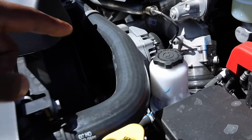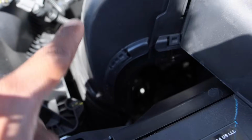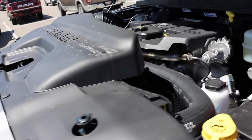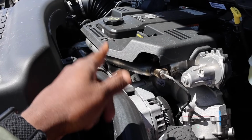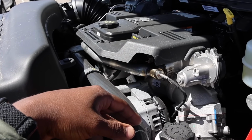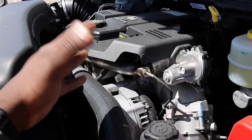This Ram does have the dual alternator setup, so there's one there, and the other one is tucked right down below this intake here. 440 watts. This high output Cummins, 420 horsepower and 1,075 pound-feet of torque. They were leading the torque wars for a while, and then Ford decided to really make that gap pretty big for them. So now Ram's back to the drawing board for 2025 because they like to be the leader in that torque number.